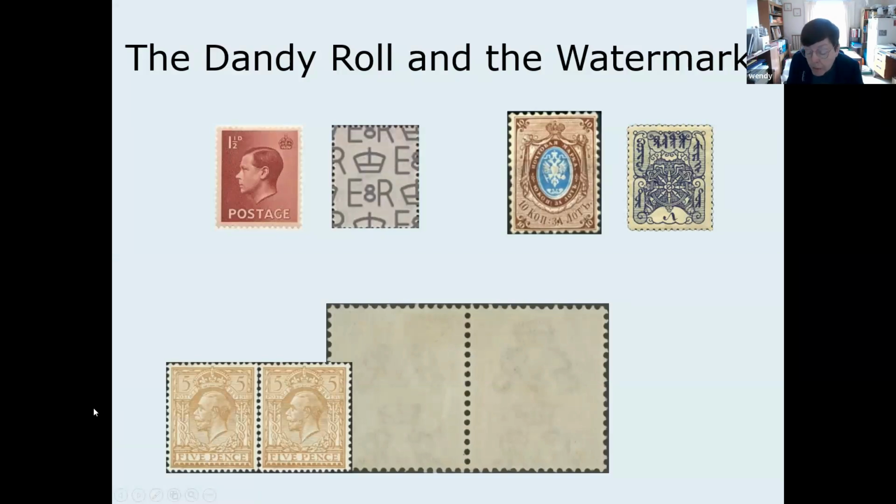And sometimes specialist catalogues will list damaged watermarks where parts of the watermark have become detached from the dandy roll. Each part of them is called a bit. And it seems to have been a particular problem with GB George V definitives with the symbol cipher watermark. In this example, I don't know if you can see it on your screens, that's the full watermark with GVR with a crown over the top. And on the left-hand stamp, that crown is missing. It's become detached.